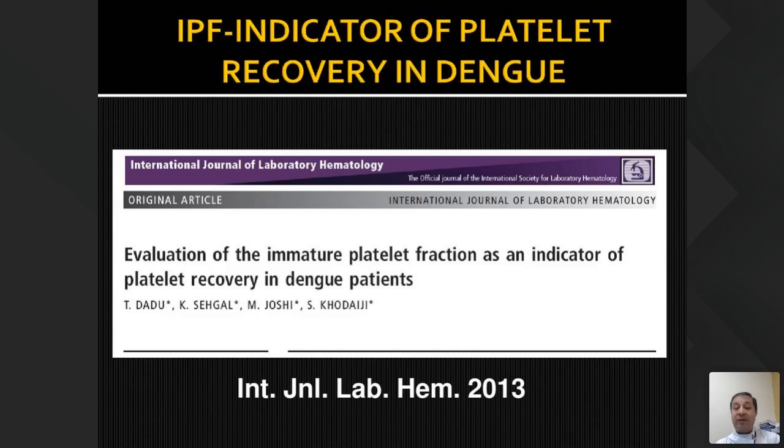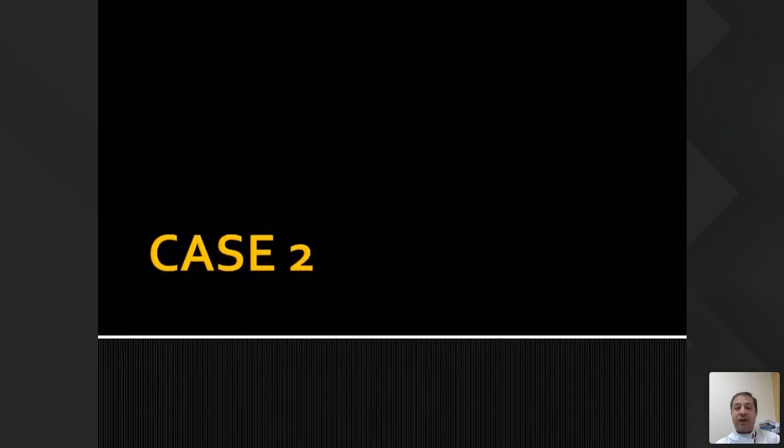So this study in itself was such a beautiful study, which eventually got replicated all across the country, and almost everybody else decided that IPF is the best thing that one can get. And that's how this neighbor's envy and owner's pride concept came in. Okay, let's look at the other case.